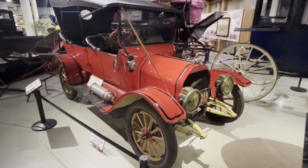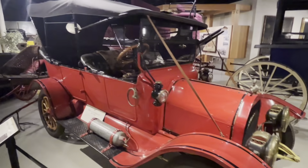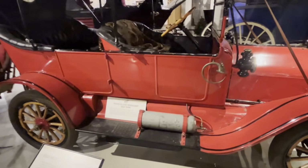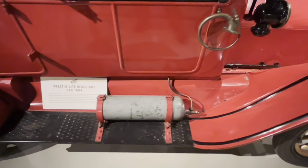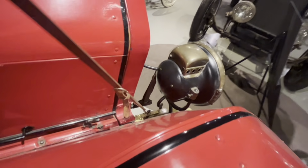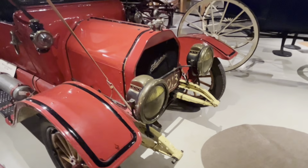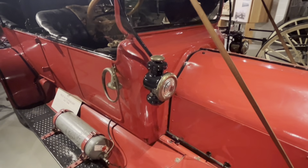EMF was gone by the time this 1913 Studebaker was made. Studebaker at the time was now making their own car. This is their first six-cylinder automobile. This is kind of neat. You see the little tank on the running board there. That supplies gas to that hose that disappears up into the innards, and here it comes out by the headlights. So those are gas-powered headlights from the little Prestolite tank on the side of the running board. Just kind of a neat feature.